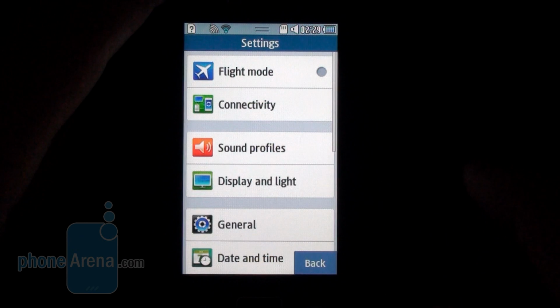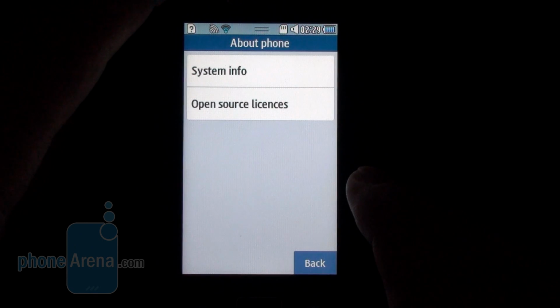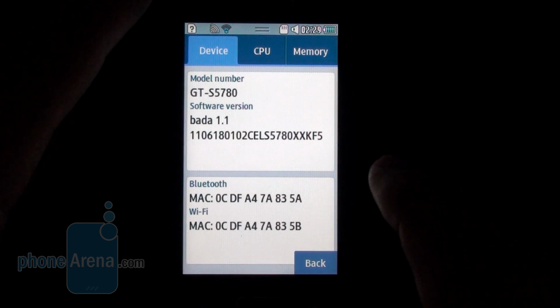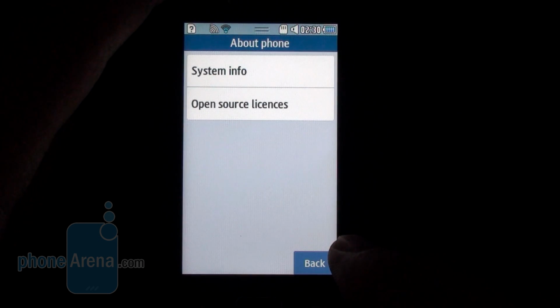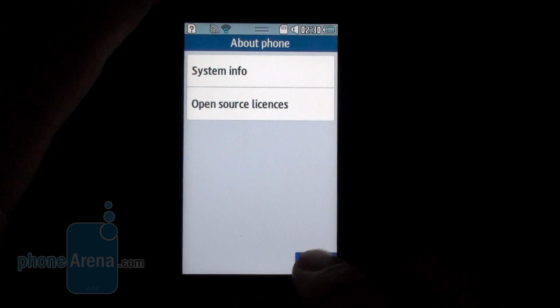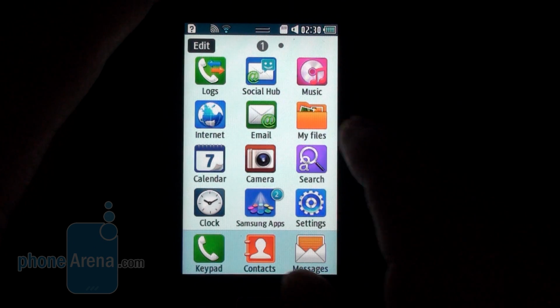Our Samsung Wave 578 review unit runs bada 1.1 despite that its NFC chip capabilities are one of the cornerstones of the bada 2.0 update. We have extensively reviewed bada 1.1 in our video review of the Samsung Wave 723, so we won't dwell too much on it here. I will just mention that it's a pretty functional mobile operating system without much visual candy.